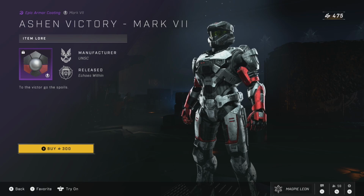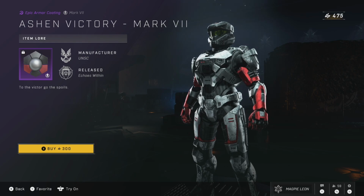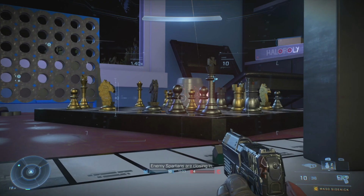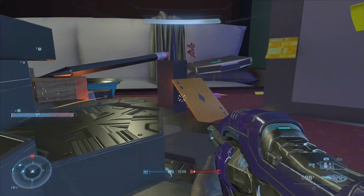Anyway, the first thing to talk about is the Ashen Victory Mark 7 coating. This costs 300 credits, and it's a pretty nice silver and red coating for the Mark 7 core. However, to be honest, 300 credits does seem a little steep considering this is only for the Mark 7 as far as I'm aware. Still, it's a nice coating, but I think I'll probably skip out on this one.